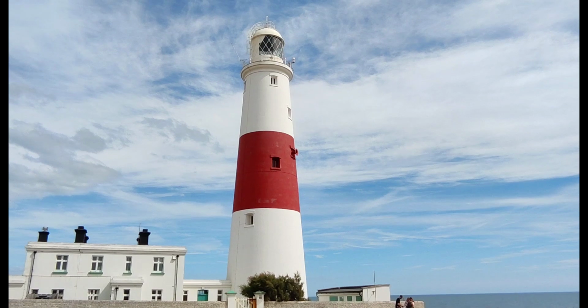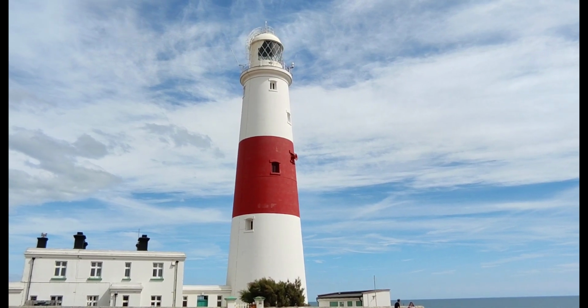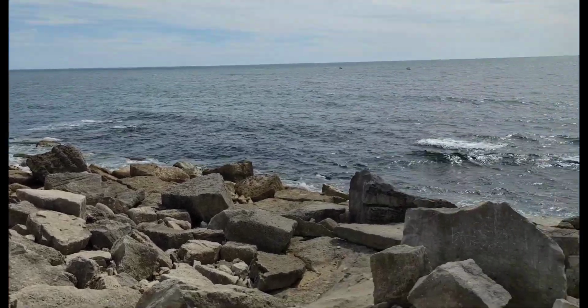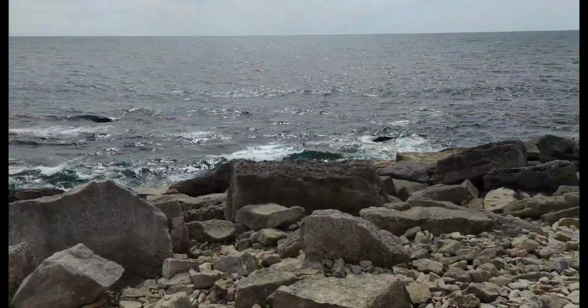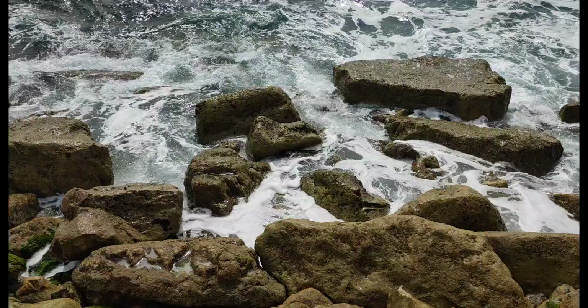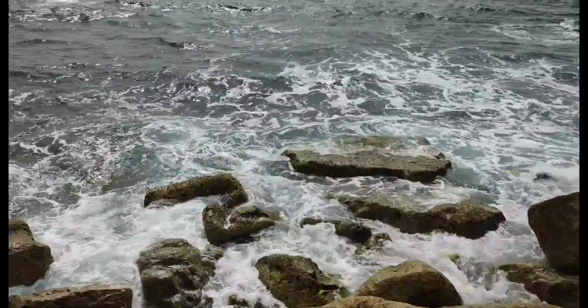Number 4 is Portland Lighthouse. This lighthouse has been immersed in history. If you go in, you will see a timeline of what it's been through. And outside, you can see the sea and the waves crashing against the rocks. There are lots and lots of rocks here.